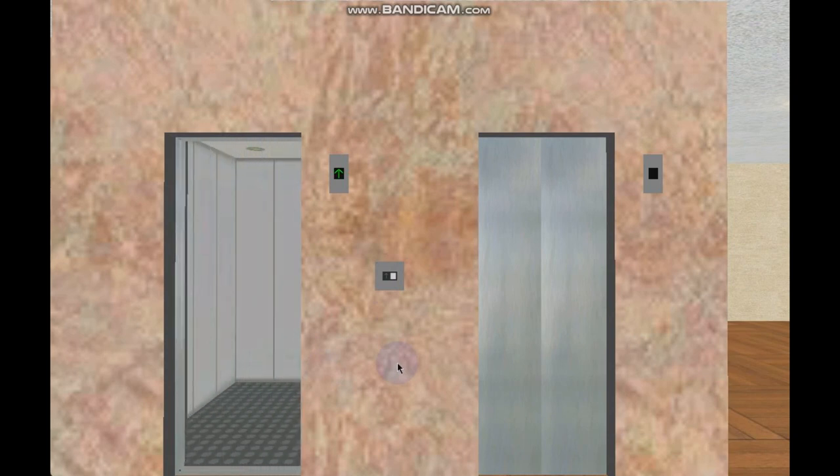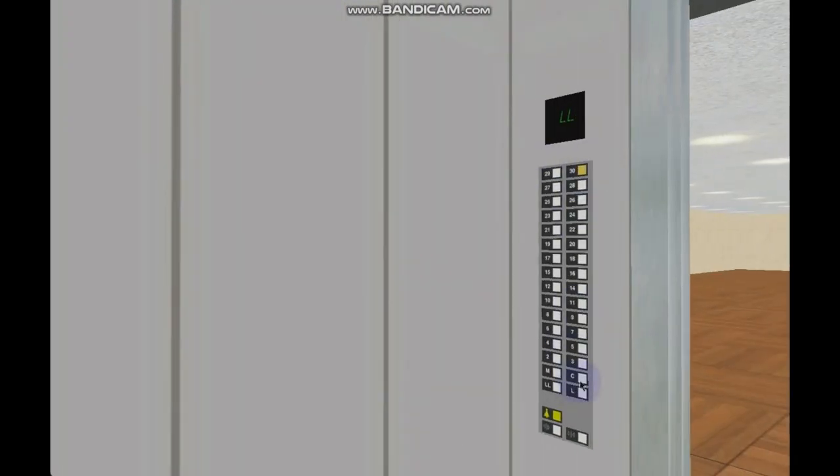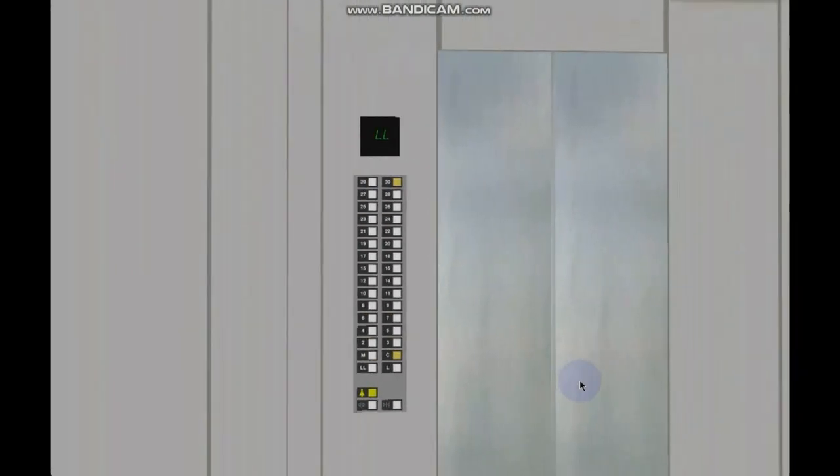Second lift is the service lift. Unlike the passenger lift, this lift has a deeper, grottier cab interior and Series 1 fixtures. It travels at a rate of 2.5 meters per second and the panel is laid out traditionally.